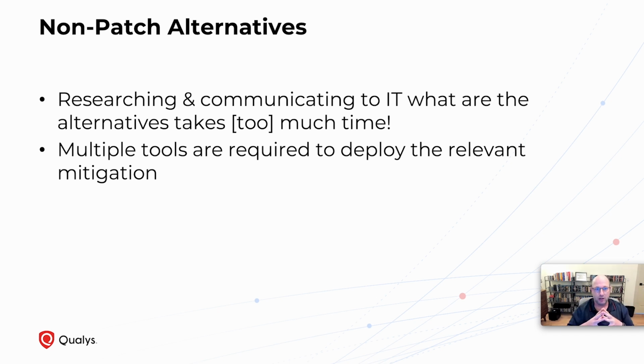What happens in all those cases? When there's no patch, remember we talked about the communication between the security team that finds a vulnerability and what patch IT needs to deploy. We talked about this. This is a challenge by itself. When we talk about no patch, the challenge doubles, because if there's simply no patch, somebody needs to do the research and figure out how do I solve the vulnerability? If a patch can be deployed, but from an operational risk perspective IT doesn't allow you to deploy it right now, somebody needs to figure out what alternatives, what mitigation or compensating controls you can deploy to remove the risk.